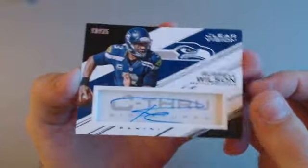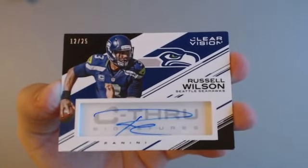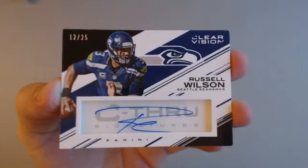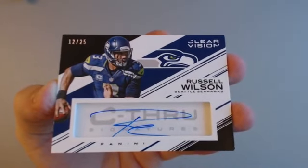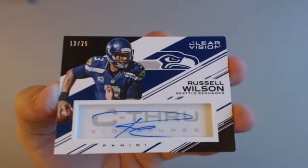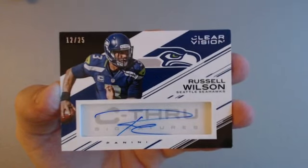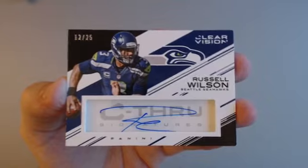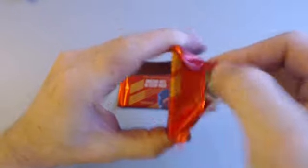Clear-cut autograph, 12 of 25. That's the case hit. Oh, boom. 12 of 25. Boom, DB Hole 2 KNG. That is awesome, dude. Nice hit. No autos in the set are over 25. Beautiful hit. DB Hole 2. I don't know if he's in here or not. DB, you're already getting offers. DB, if you're watching this, a couple people want to buy it. Let me know if you're interested. I'll get you in contact with them.